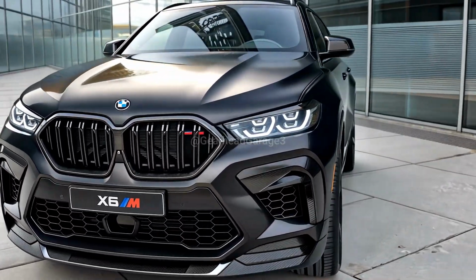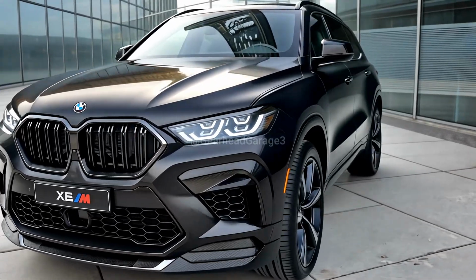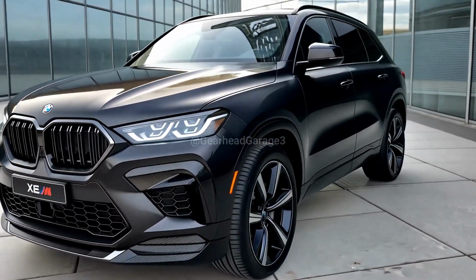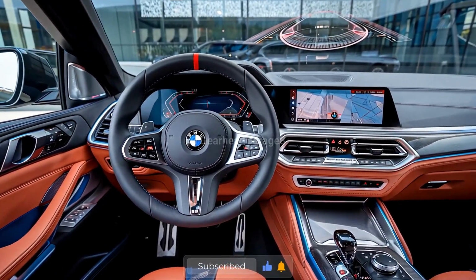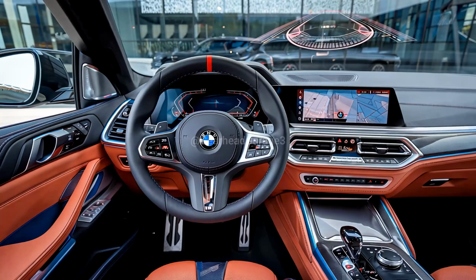Today, we're diving into the thrilling world of high-performance SUVs with none other than the 2025 BMW X6M. Buckle up because this beast is redefining luxury and speed in the SUV segment.